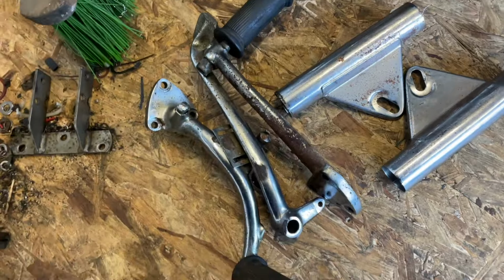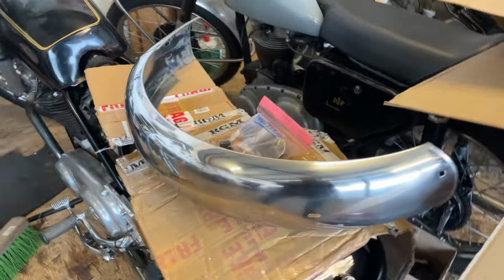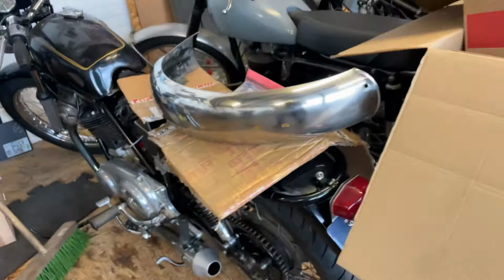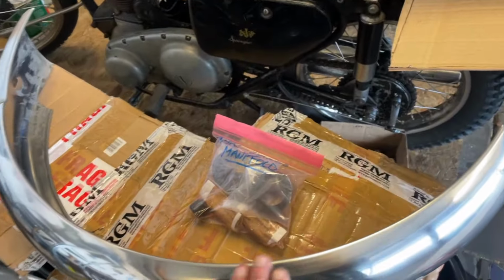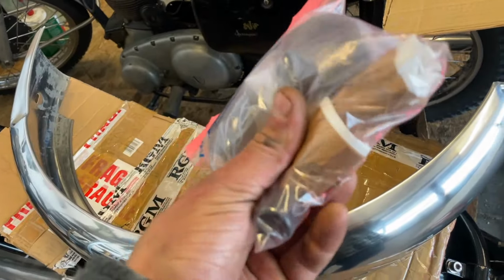So yeah, let's see. I got the parts for the Norton, the 850. Voila. A brand new stainless steel rear fender. It's looking really, really nice. I like it a lot. Here are the rubbers and the other little things.